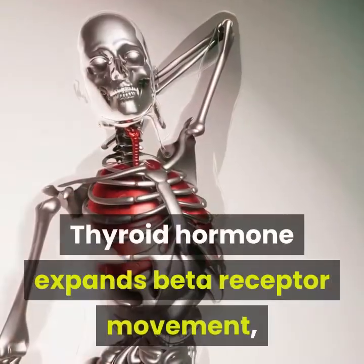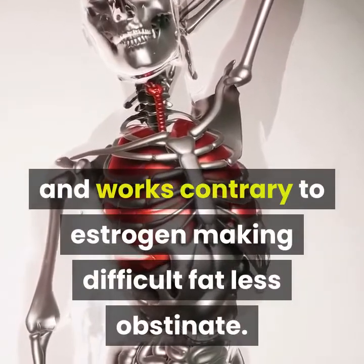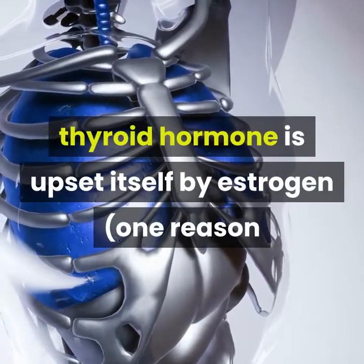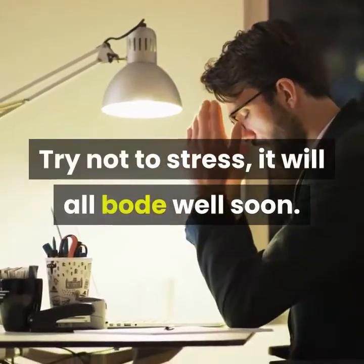Thyroid hormone increases beta receptor activity, blocks the activity of alpha receptors and works opposite to estrogen, making stubborn fat less stubborn. But thyroid hormone is itself disrupted by estrogen, one reason women have larger thyroid glands compared to men. Is your head spinning yet? Don't worry, it will all make sense soon.